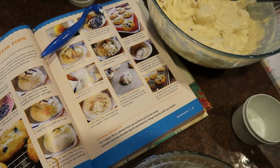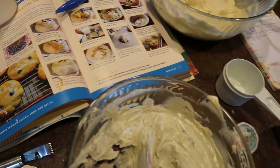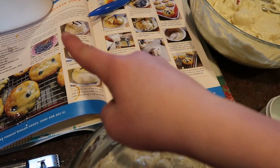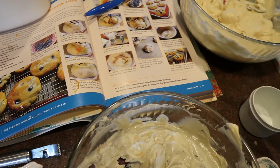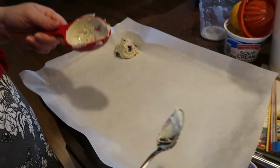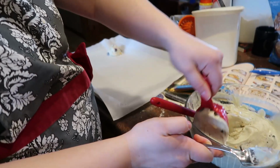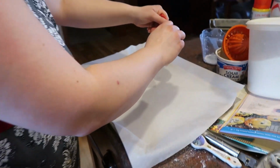And now it looks like we should be able to put all 12. It looks like she only did 1, 2, 3, 4, 5, 6, 7, maybe 8 to a pan. What does it say? Bake until the muffin tops are lightly browned. It doesn't say how many, but I would say if it makes 12, we better divide it out. Put 6 on a pan. I think so. These might spread really far. I know. Come move.